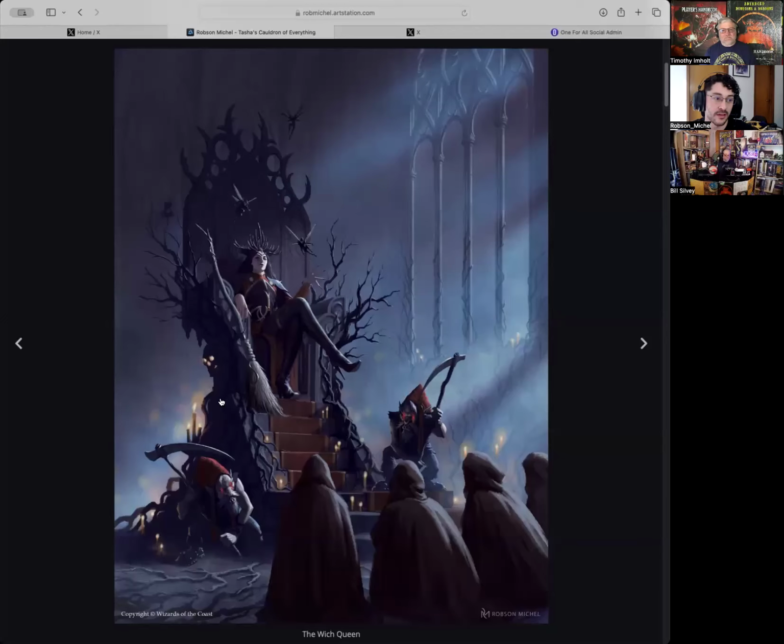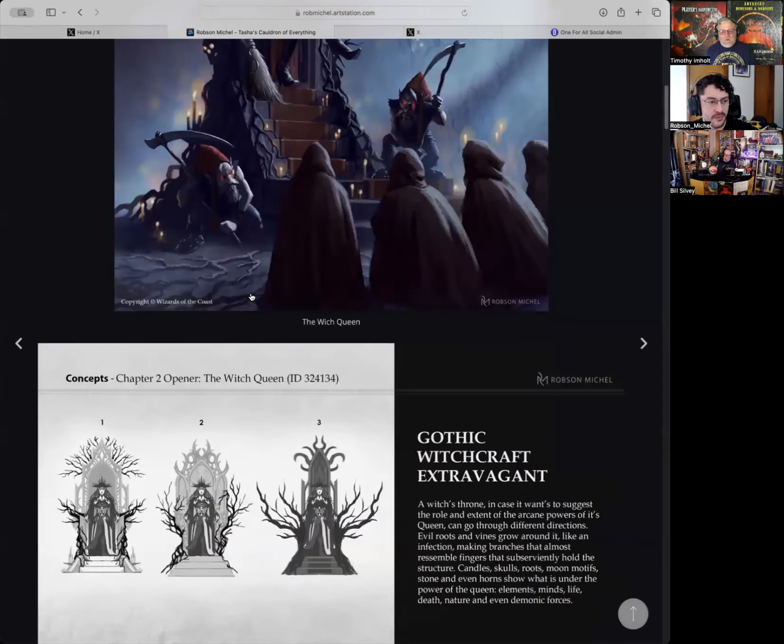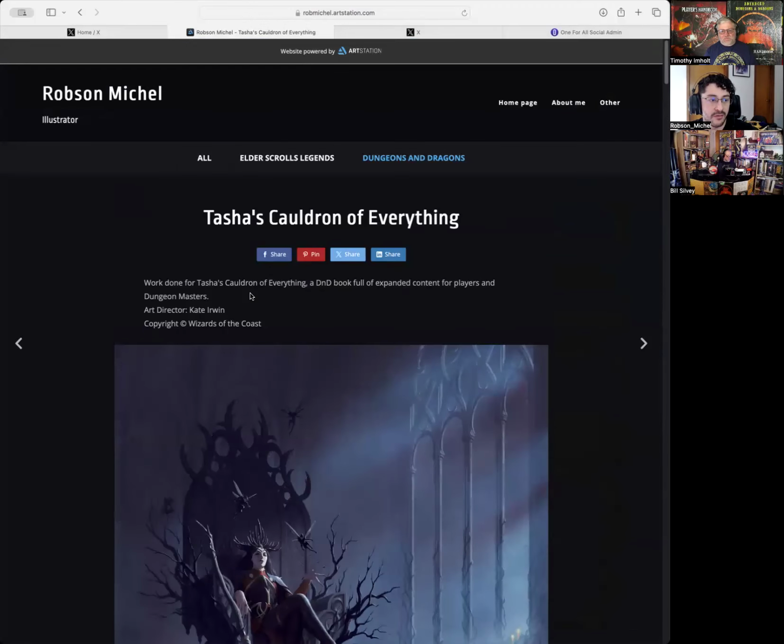So do they give you a lot of freedom when Wizards of the Coast comes knocking? They just say, hey, we need one that does this. Is it your concept, or do they give you the concept? It depends on the piece. For example, Tasha, they already had the concept, the design. They have all these references, but her throne, I designed it, so they let me do that. She already had the clothes, the crown. I think it was created by Sean Wood. The concepts were from him, but I have the freedom to create the characters.